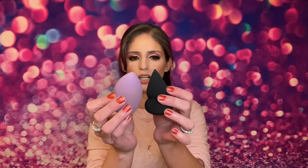And sometimes, even with these sponges with their edges, do you see the difference here? I feel like this is really going to get in there. And so I am really excited to try this out. And it's something different. I mean, it's a makeup sponge, but it's shaped differently. And I definitely think it's going to be a good one. But hopefully we'll see.